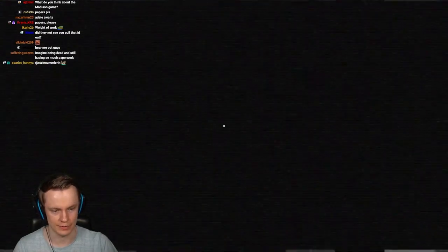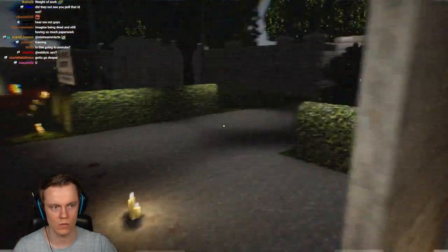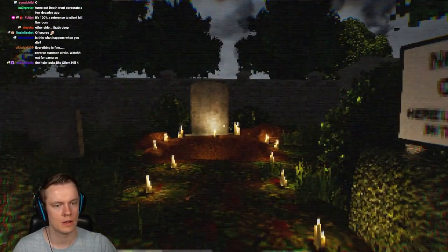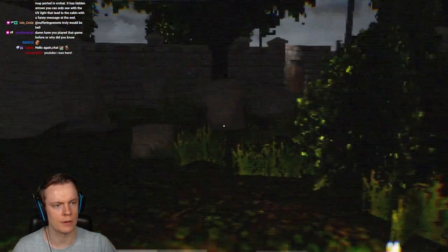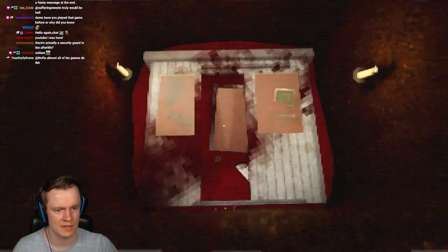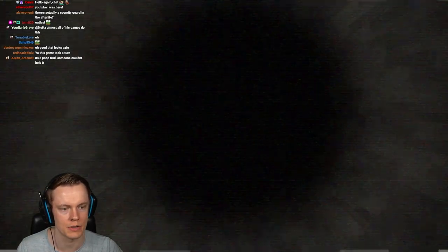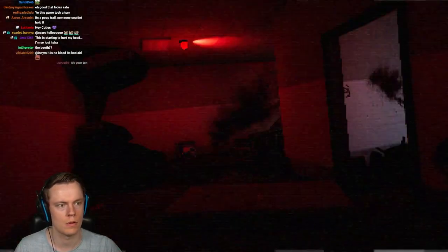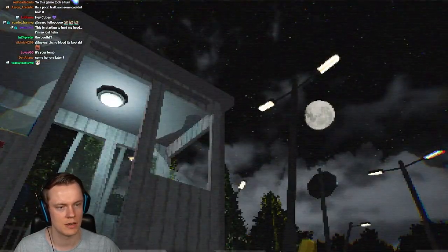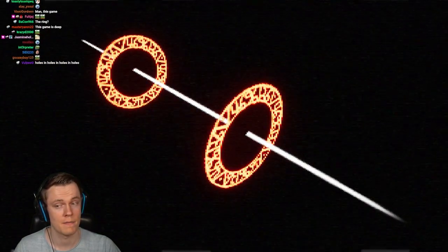Some kind of hole. Climb through it. Yes, please. Oh. Wait. Blood? Follow the blood trail? Let me guess. I'm jumping. Okay. And with each soul, you are weighed down, down deeper you go. Oh, it's flashbacks? What the fuck? This is really cool.